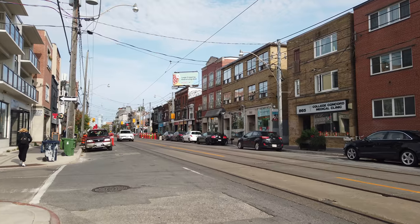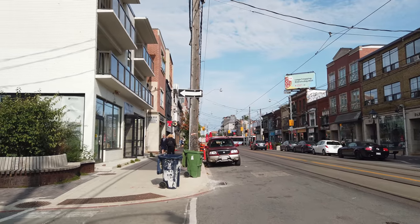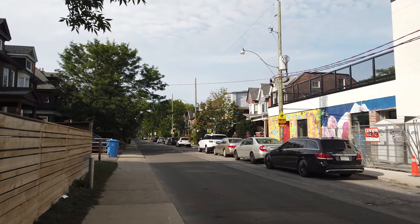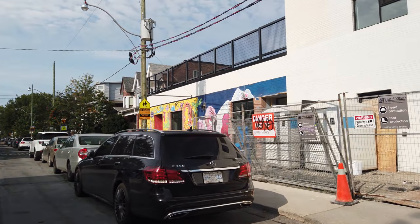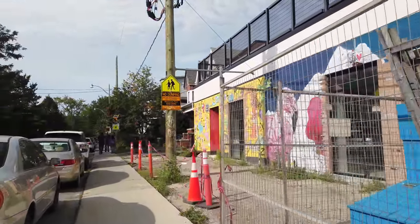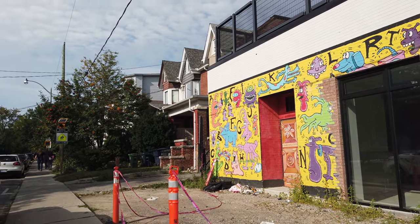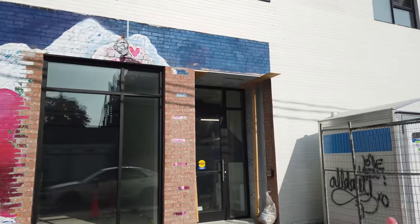So the next major street up ahead is Ossington Avenue. I think that signals the start of Little Italy. Looks like we have some Al Runt artwork on this building. If it wasn't done by him, it's at least done in the same style as his. I just want to take a quick look. That's kind of neat. I haven't noticed that before.